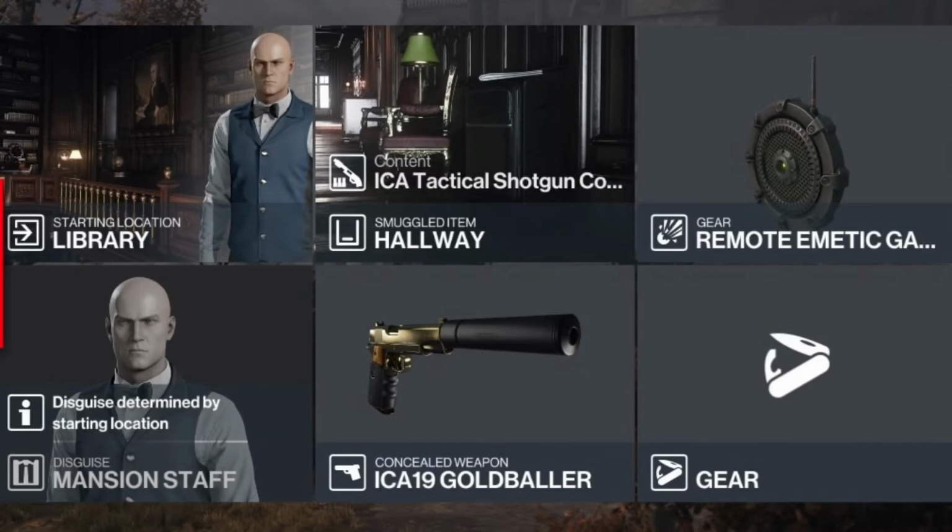So for today's challenge, we will be starting in the library. We're going to have a silenced shotgun stored up in the hallway. We're going to be bringing with us our remote enigmatic gas grenade, and the only other item we require will be our silenced pistol.